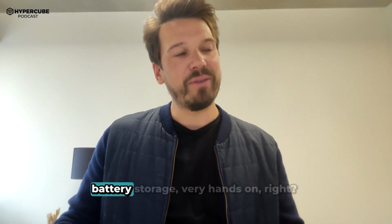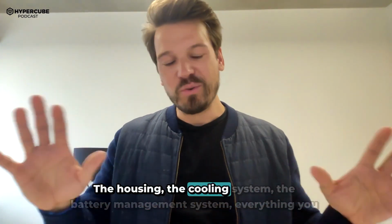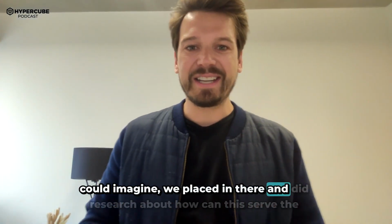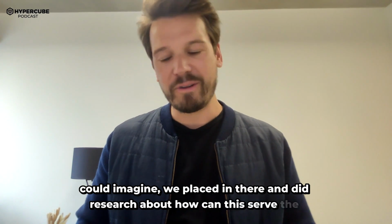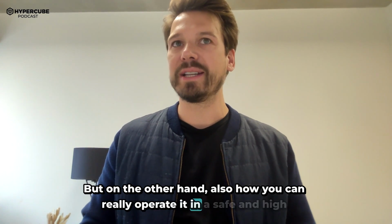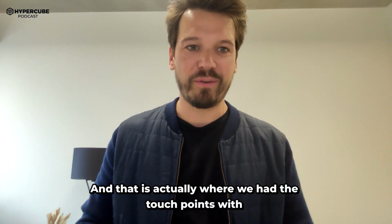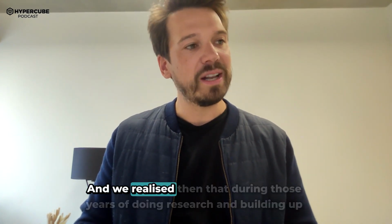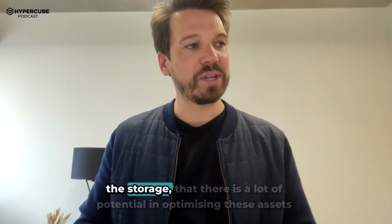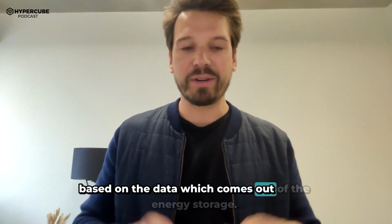So we created this battery storage, literally very hands-on, right? Like the housing, the cooling system, the battery management system, everything you could imagine we placed in there and did research about like how can this serve the local community, how can it earn money, but on the other hand also like how you can really like operate it in a safe and like high available manner. And that is actually like where we had the touch points with energy storage. And we realized then that during those years of doing research and building up the storage, that there is a lot of potential in optimizing this asset based on the data which comes out of the energy storage.